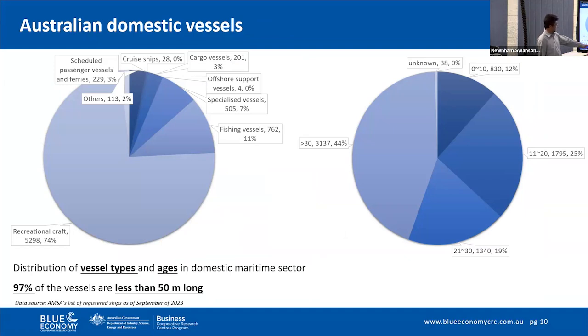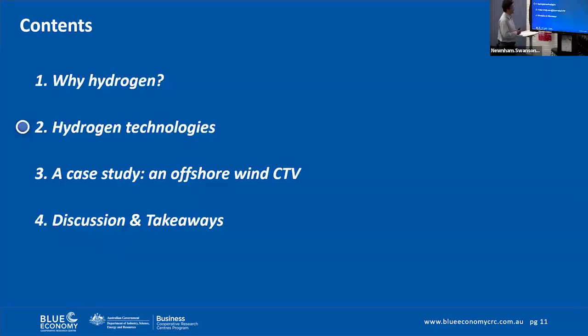97% of the vessels are less than 50 meters long. And these vessels are quite old. More than 50% are over 20 years old. So in the next few years, a lot of vessels will be replaced with new ones. So it's an opportunity for us to put more zero-emission vessels into the fleet. Hydrogen can play a role in this. So this is why we do this study.